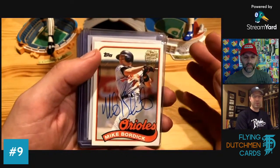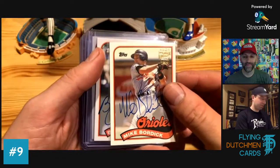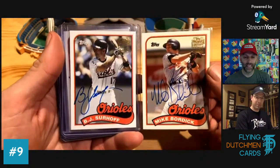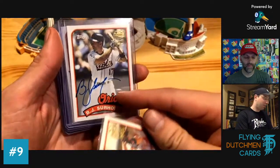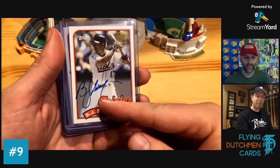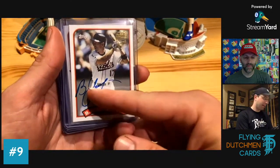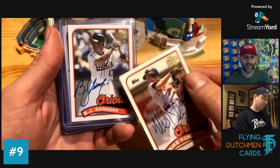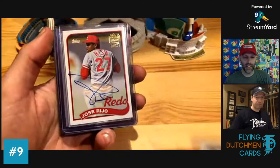So there's a couple eBay purchases in here too. No one's going to care. They're going to be like, yeah, there's a bunch of cards. So we got Mike Bordick and BJ Surhoff, which I thought was pretty sweet. Super excited. There's several BJ Surhoffs that I've been wanting to get, but he signed super low down here, like completely over his name. It looked like garbage. And so I was super excited to pick up a clean copy of that. Autographs 2000 should like those too.